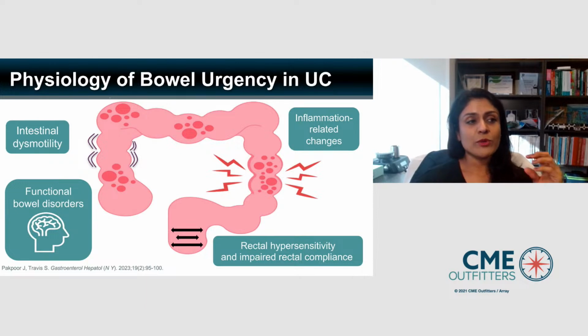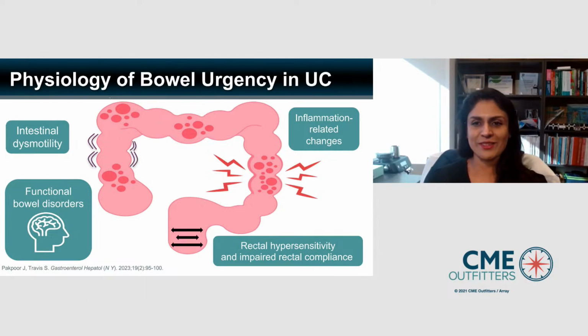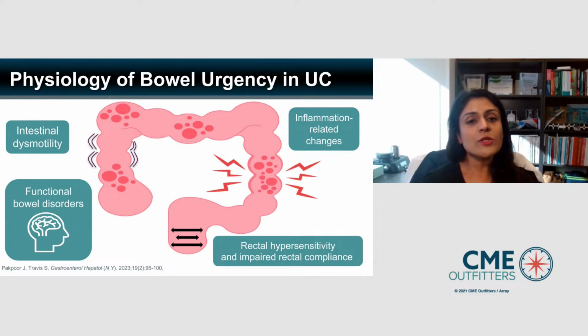And now we have to focus not on the inflammatory component of it, but really the functional component: treat their anxiety, treat the post-traumatic stress associated with their prior disease to get their urgency under control. So this diagram is actually very important. I spend a lot of time here to explain to everyone that it's not always inflammation.